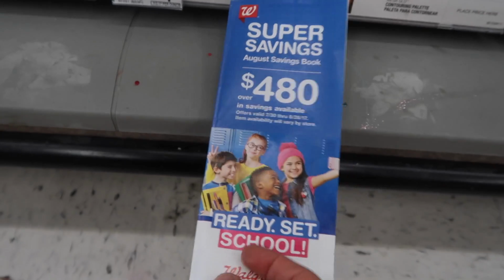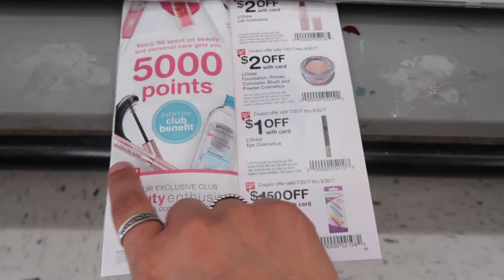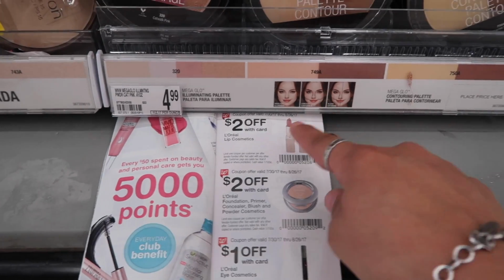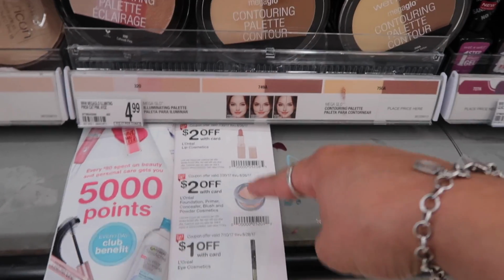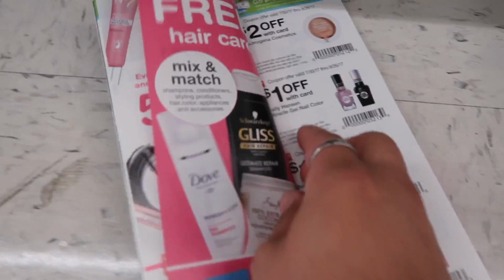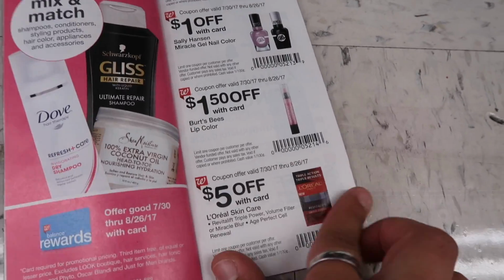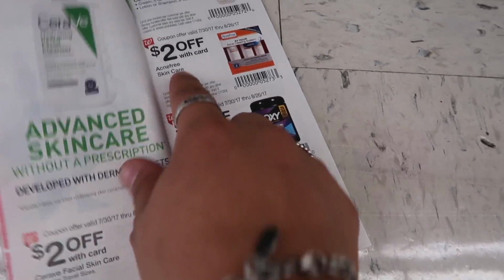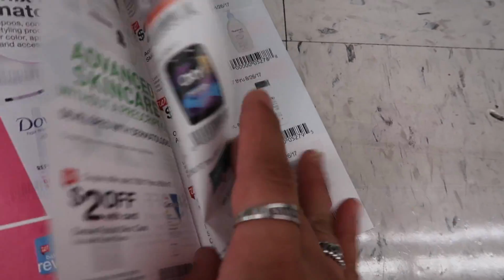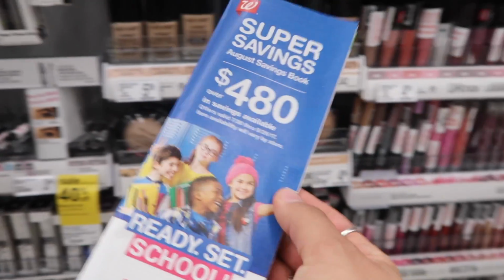So if you ever come to Walgreens, I found these little coupons that say super savings, and you go to the makeup section and they have coupons like $2 off the L'Oreal, $2 off foundation, and they have more here, like $2 off the Neutrogena cosmetics, Burt's Bees, L'Oreal, what else that's beauty related. They have like a whole bunch of things like Aveeno. So if you guys ever come to Walgreens, get these little booklets and they have a lot of coupons in them.